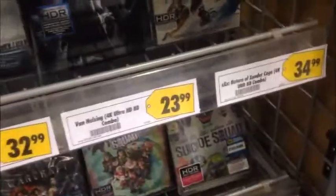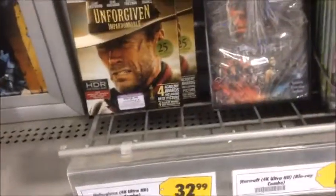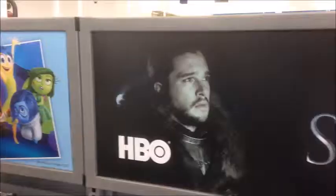Split, they also had more Suicide Squad steelbooks as well. I'll be getting to that in a second. A lot of them missing the slipcovers, I don't know why. Warcraft was only $20, I'm surprised. But there's that, $32 for that, overpriced.